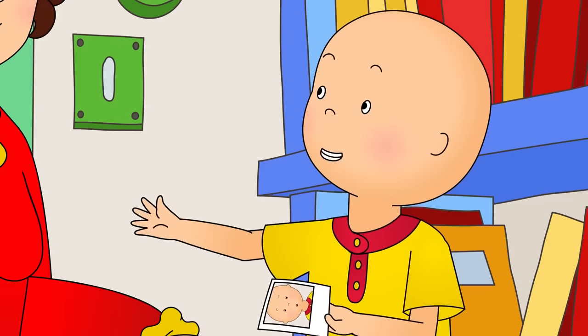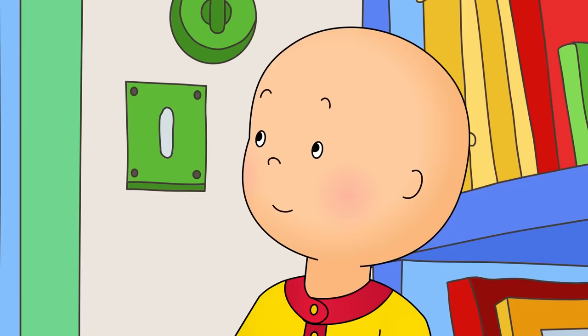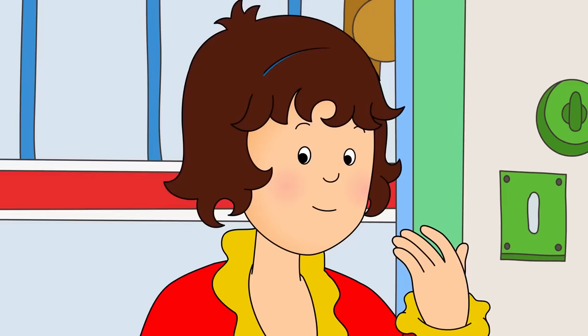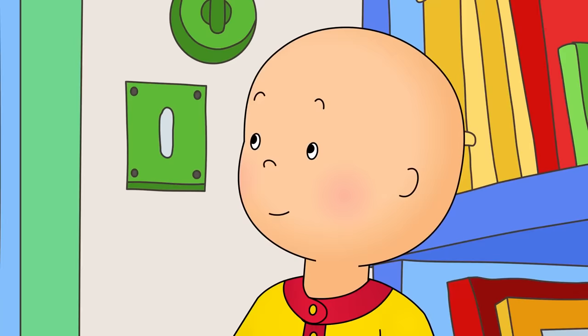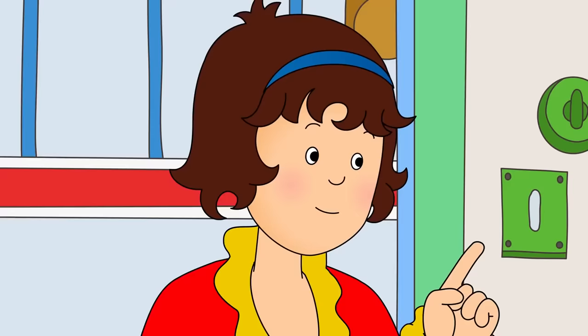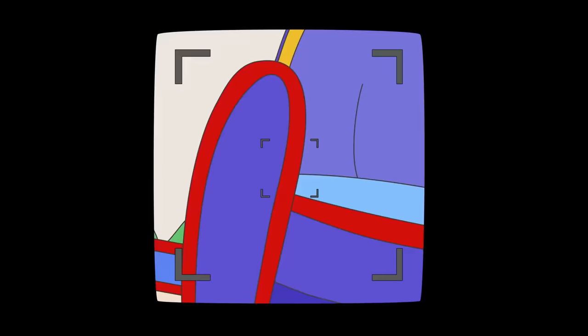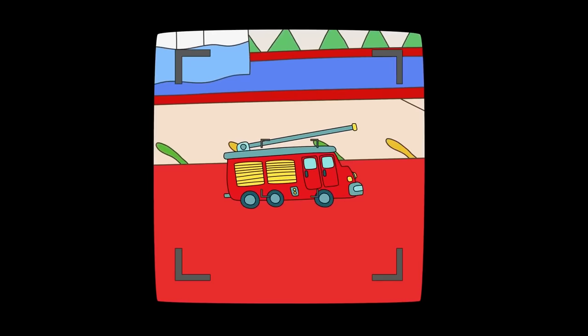Wow! Like magic! Can we take some more pictures, Mommy? Of course, Caillou. How about you take some pictures of things with different colors? I can do that! Let's start with something red. Caillou looked around the room and saw his red fire truck sitting on the carpet. There! My fire truck is red! Perfect! You can look through that little hole to see what your picture will look like.